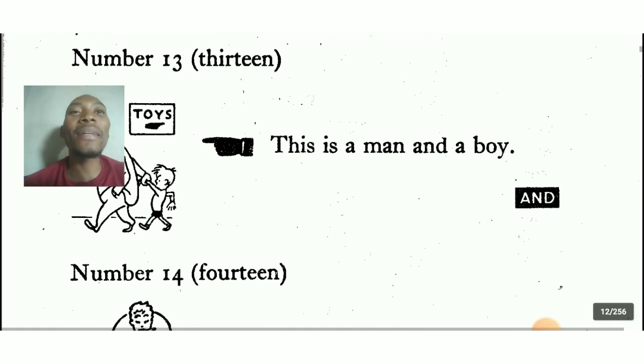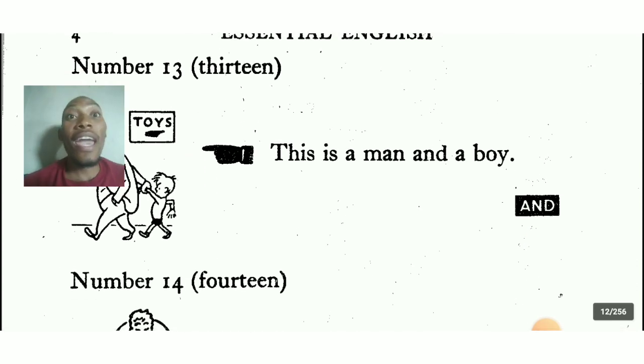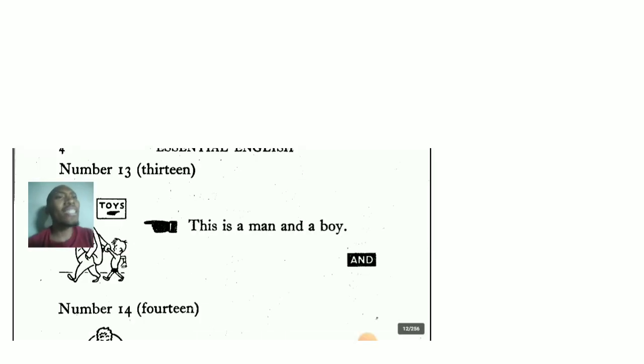We have here in number 13, and. And, we use and to join the words. Let's read here. This is a man and a boy. So, I have a man, and in another side, I have a boy. So, I have to join this. When you want to join, quando você quer juntar, ligar as frases, as palavras, you use and, você usa and. Temos esse and aqui que significa e, é para ligar.